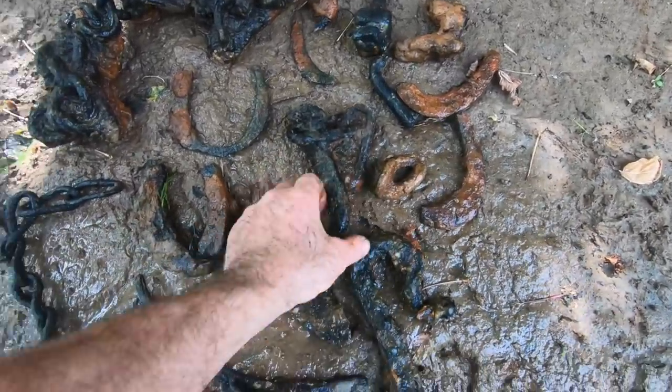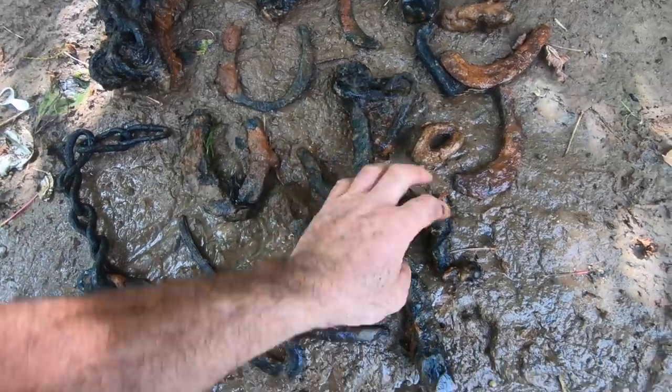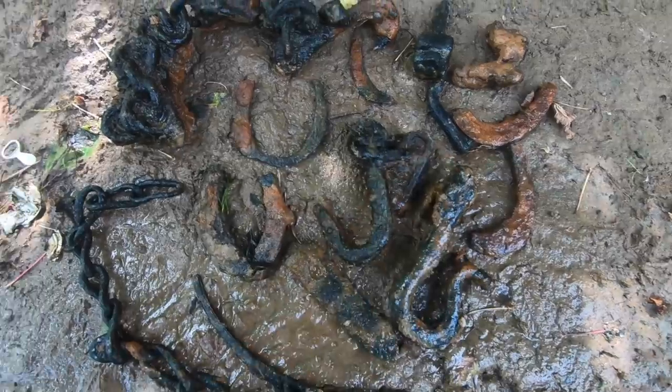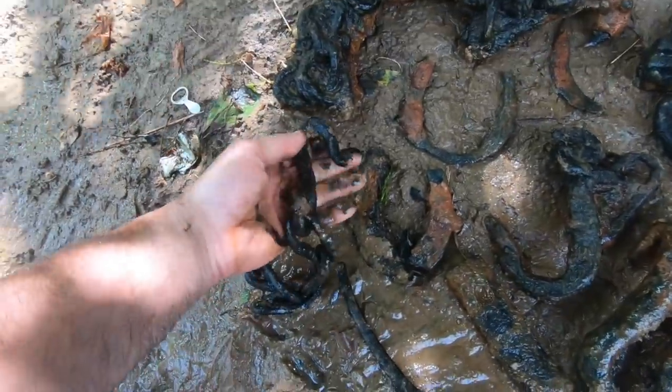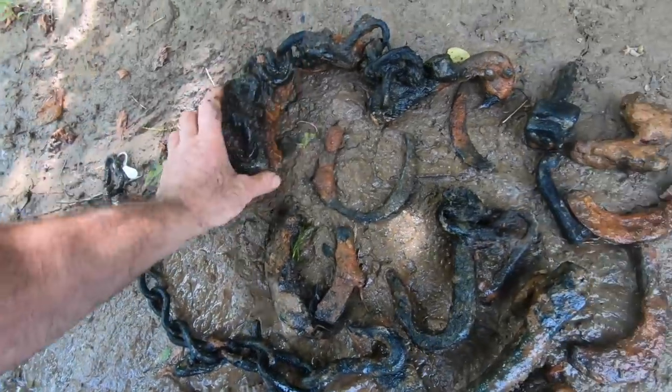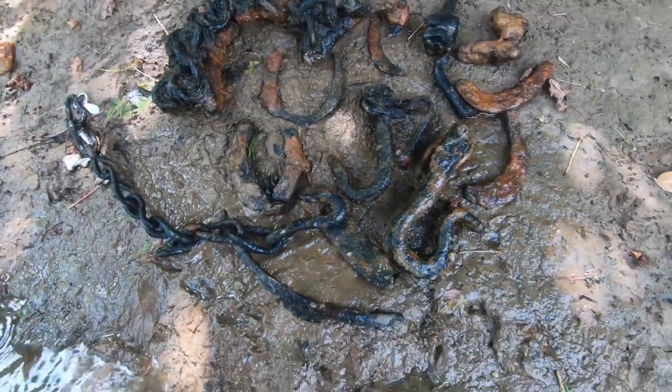Bunch of broken horseshoes, got some neat hooks. I'm sure these go off of wagons of some sort. I don't know what kind. This is my favorite right here. That's really nice. You can see how it broke. Well, they all broke obviously. But anyway, that's it for right now.